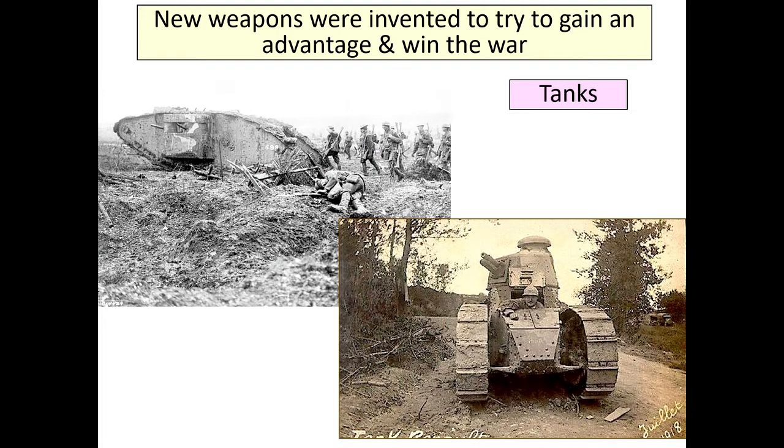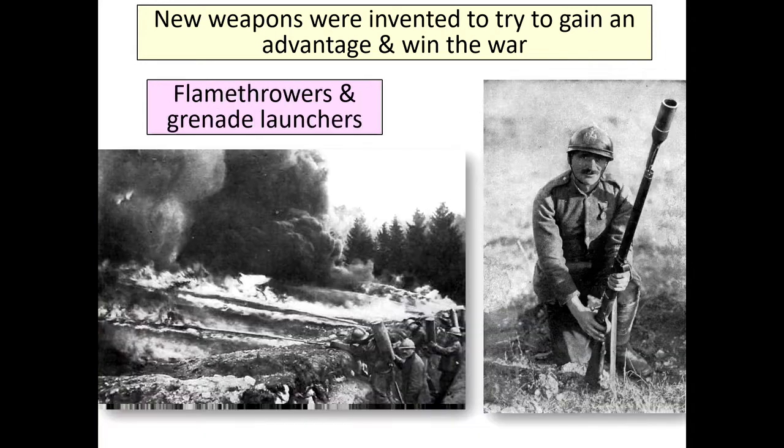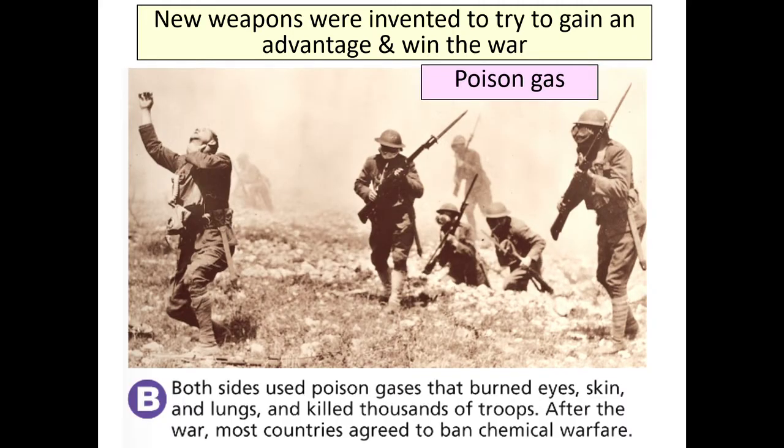They also had long-range artillery as a way to try to overcome the stalemate of trench warfare. Tanks were another way to try to overcome this stalemate, to try to somehow get over the trench and break the lines. Airplanes and zeppelins were another way to break trench warfare, to get over the trench and do the enemy damage. Flamethrowers and grenade launchers, same thing.